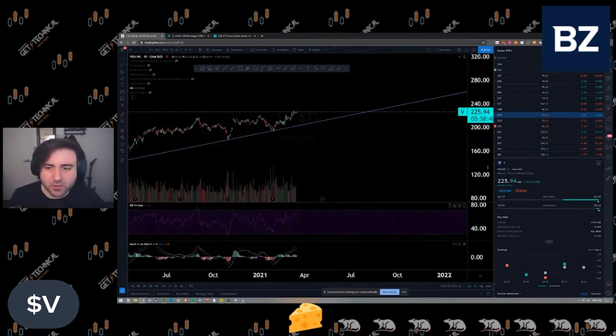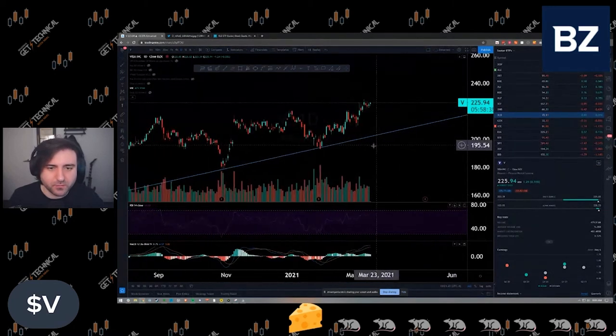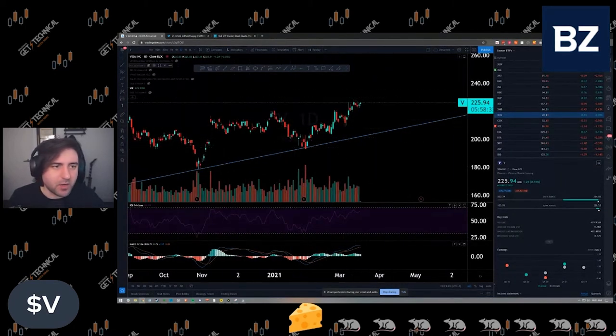Now looking at it on a shorter time frame, still using daily increments. Got a cup and handle.